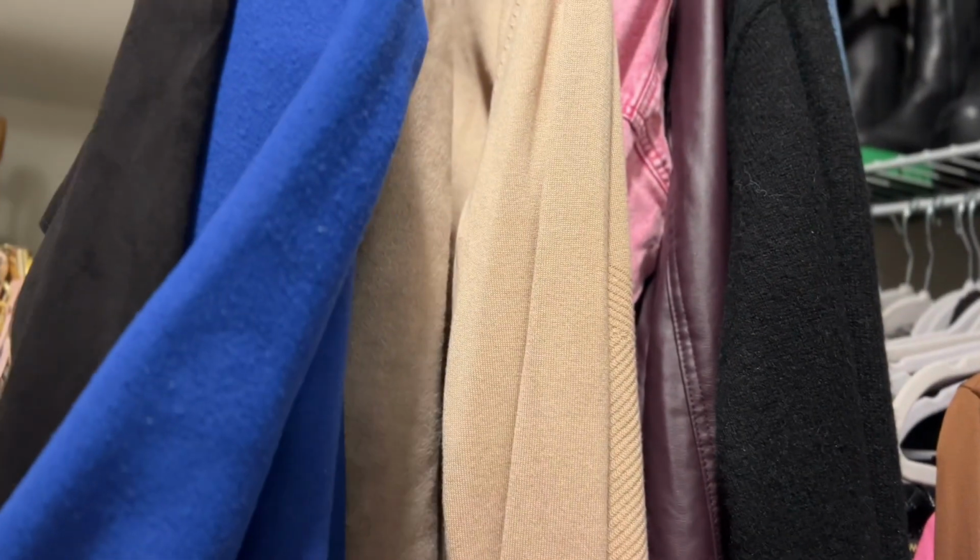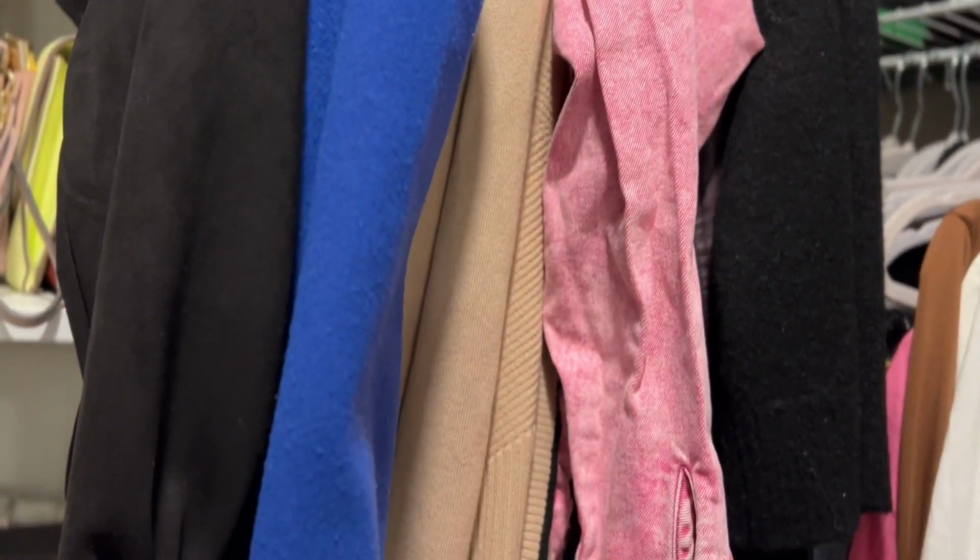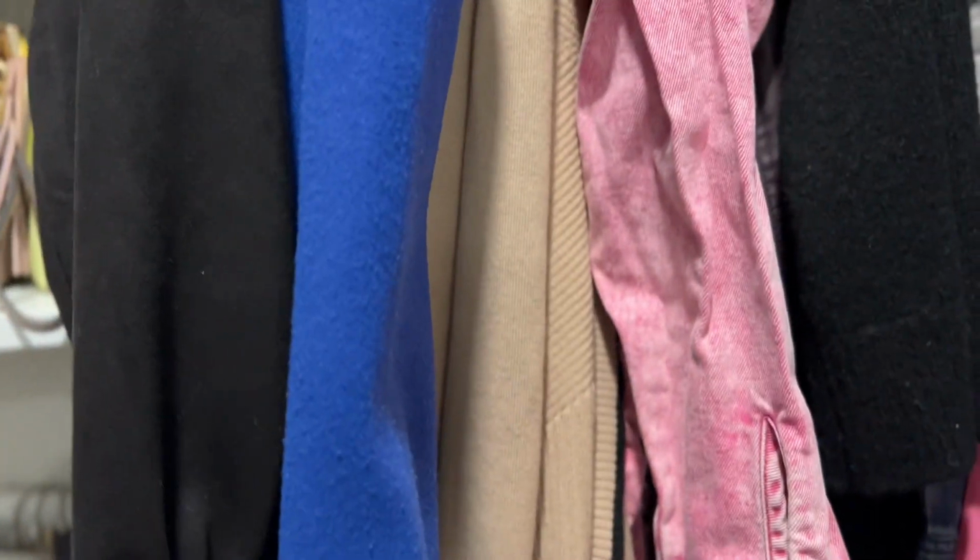I washed my coats. Big washed the coats at the big laundromat. And so I hung those up. I love this pink shirt that I have from Walmart. It was like $20, I believe.